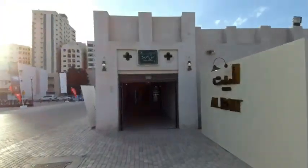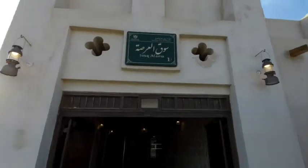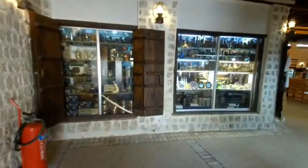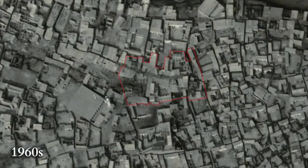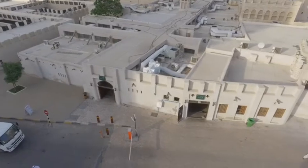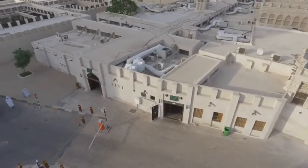Souq al-Arsa is a good example of traditional architecture. It is located in Al Shuwaihin area of the city of Sharjah. It is considered one of the oldest souqs in the emirate. The souq is simple and sustainable in terms of constructional process and the overall design.